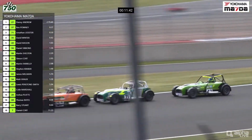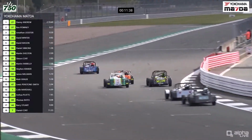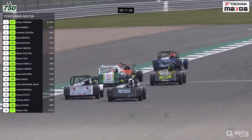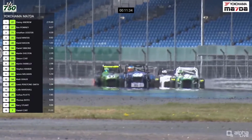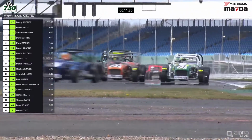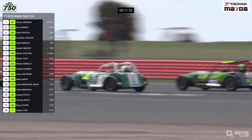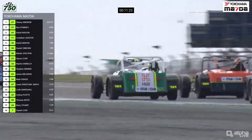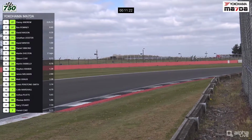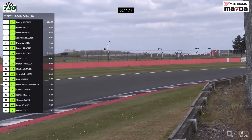You don't necessarily want to be leading the race down into Brooklands, for example, for the final time. David Mason using quite a bit of curb there on the inside at Woodcote Corner. He remains in third position, side by side with Jonathan Listeter. Only 200 thousandths separated them at the line. A little more than that now as they head through Copse Corner and down towards the left-hander.